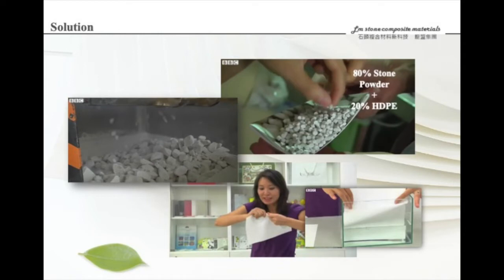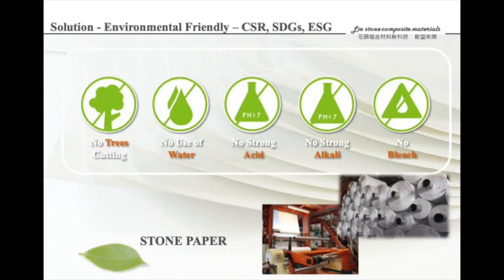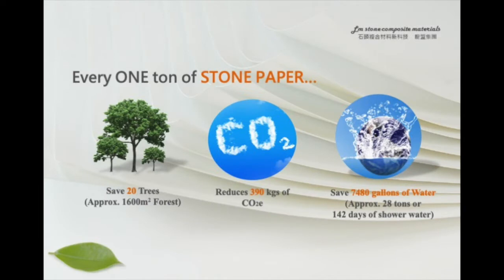So today, we have a solution where we use 80% stone powder, which can be from mineral waste, and 20% HDPE, which we use as a glue. This can also be recycled HDPE. With 80% stone powder and 20% glue, we are able to make a material that is durable and waterproof. Our whole production process does not need to cut trees and does not need to use water. And we don't need to use strong base, acid, or bleach. So our solution is an environmentally friendly alternative.